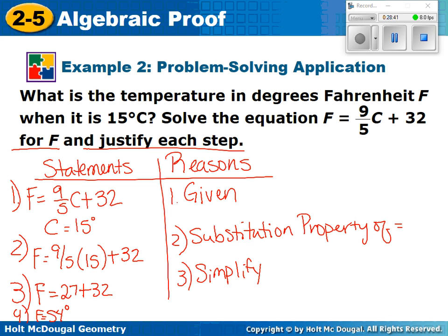Question? So 4th step, if I do it separately, what did I use the second time? Simplify. Oh, sorry. Is that the question? Sorry. 59. I was just taking your word for it. Are we good, Canyon?